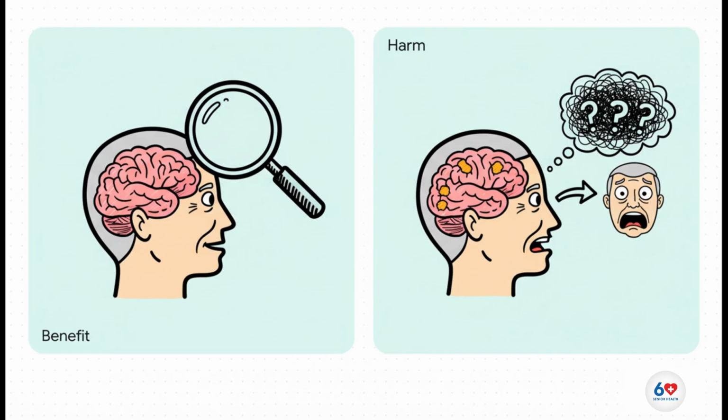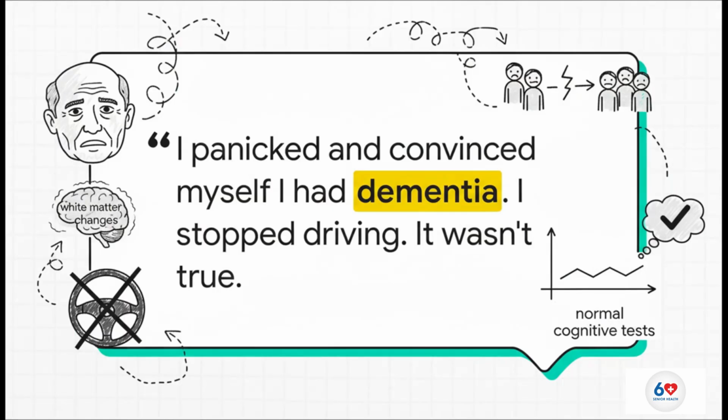And yet, one study found that while 86% of scans showed some kind of abnormality, a staggering 97% of those findings had nothing to do with a treatable condition. It just causes panic. Think about George, a 74-year-old retired engineer.